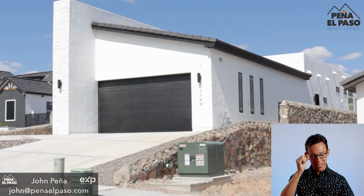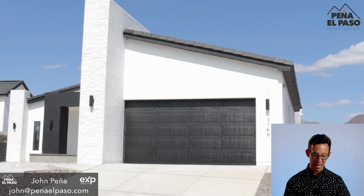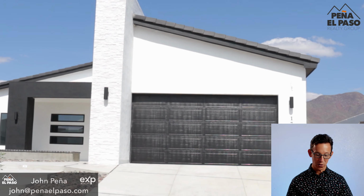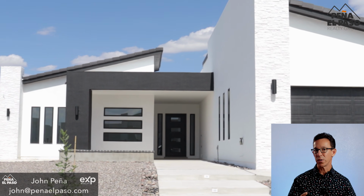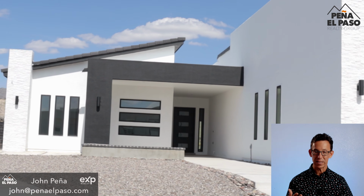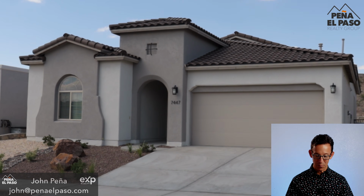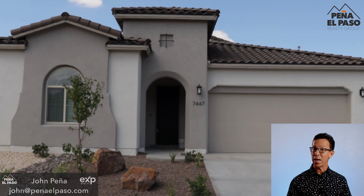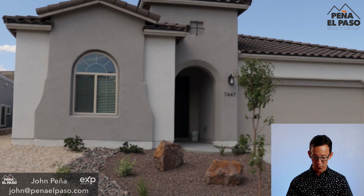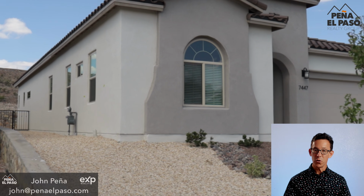Now, 1760 Showdown Court, listed for $623,000. It's also a 4-bed, 2-bath, but it's a little bit bigger, 2,467 square feet, which brings it up to $252 a square foot, listing price per square foot. This is a new home by Deal to Deal. 7447 Cimarron Gap Drive is listed for $424,000. 3-bed, 2-bath, 2,124, pretty good size for a 3-bed, $199 a square foot, new build by Hakes.